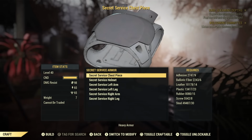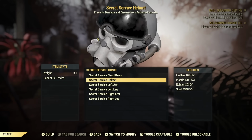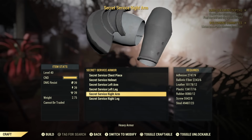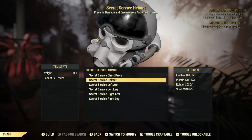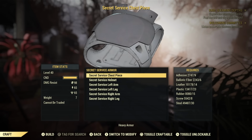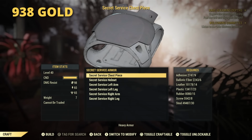Now, if you are a new player, or maybe just haven't bought it yet, I would strongly recommend you pick up this if you have enough gold bullion. This is the Secret Service armor, not power armor, but normal armor, sorry, and it's one of the best armors in the game. So it is quite expensive, but this is a discounted price. If you were to go and buy it from Vault 79, it would cost a lot more. So the chest piece on its own is going to be 938.